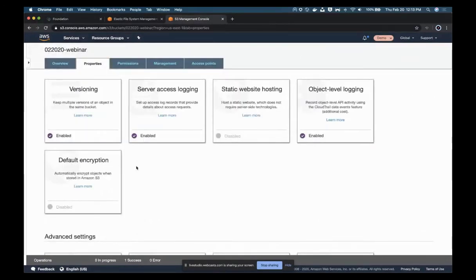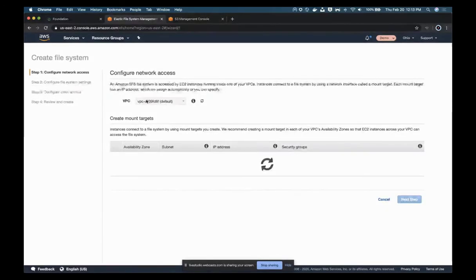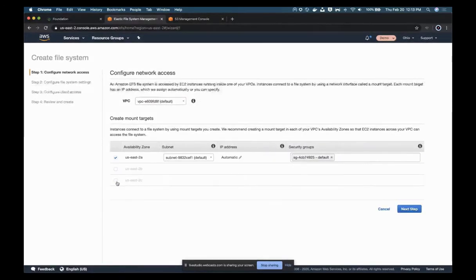In the world of S3, we change these on the fly. There's no impact to the bucket itself. However, not all services are like that. On every public cloud vendor, there are services where you cannot make certain settings changes after they are provisioned.